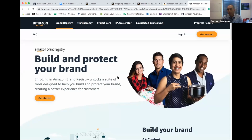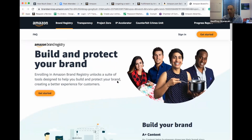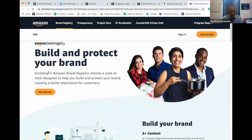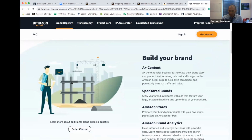So Brand Registry is a program where you simply have to prove that you're the brand owner, and some of this is just including like your registration with the Secretary of State, or a snapshot of your trademark, etc., when you're registering, and it's as simple as that. Enrolling in the Brand Registry unlocks a suite of tools designed to help you build and protect your brand and create a better experience for the Amazon customer. And we're going to talk about a few things here, and then we'll quickly click over to Amazon and look at some listings so we can understand what these benefits are.